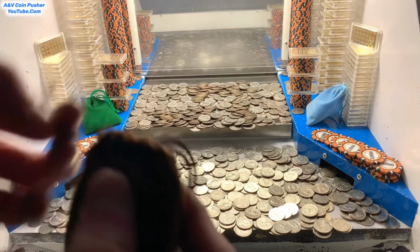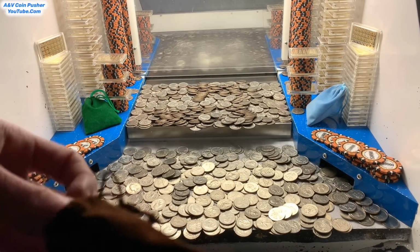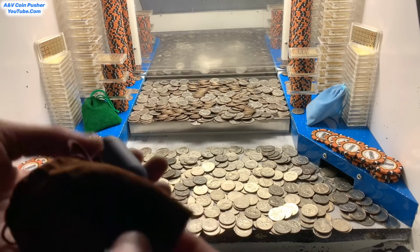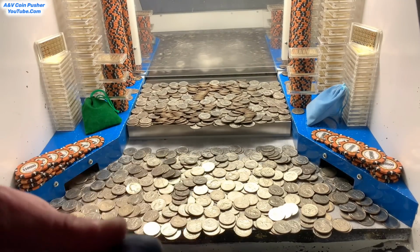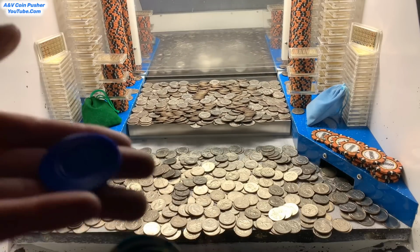Alright, here it is. Let's go ahead and check it out, see if there's anything nice and valuable in there. It feels like it's loaded up really good. So let's see what we get. Oh my goodness, nice. Check this out. So we got the dark blue earbud, and we got the $10 chip, the $50 chip, and the blue chip.